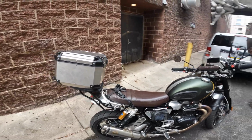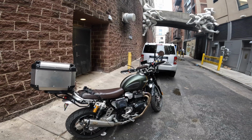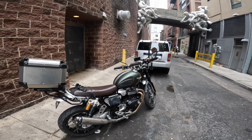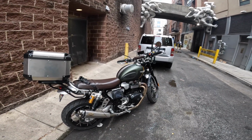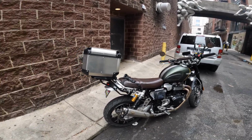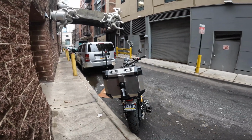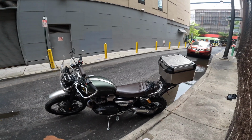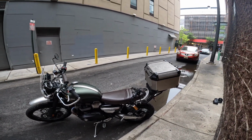Overall, 5-star motorcycle. It's a pretty penny. I got it used, so I paid a little bit less, but it starts around $15,500. It's an investment. You got to be really passionate about what you're doing. But in my case, I live and breathe motorcycles, so I would say that this bike suits me, and it's going to give me years of joy if I take care of it right, which I intend to do. So yeah, without further ado, let's get back on this guy and get out of town.